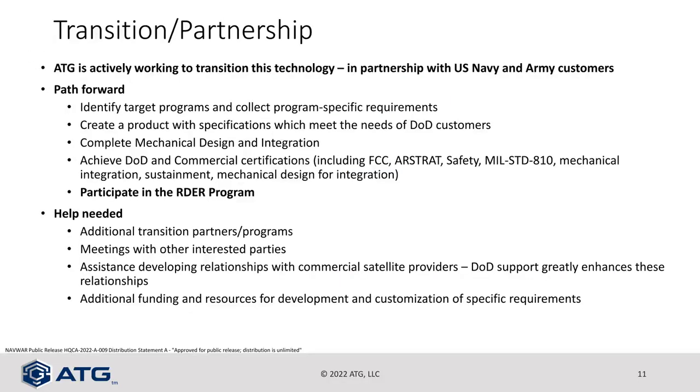In addition to the 2 transition paths already mentioned, ATG is actively looking for additional programs to transition this technology to, as well as commercial and DoD partners to help fund additional capabilities and technology enhancements to support specific customer use cases and other emerging satellite networks. Examples of this are smaller or larger form factors for specific mission needs or platforms, ISR and sensor applications, aviation platforms, alternative position, navigation, and timing solutions, and electronic warfare, just to name a few.